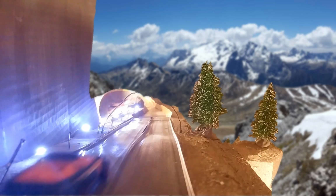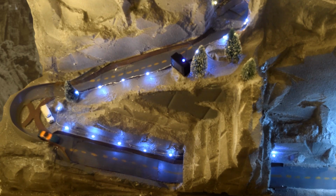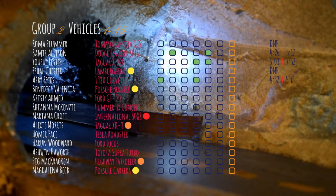Run number 4. Once again quite quick, but slow out of the second corner, and the first run will have to stand as their qualifying time. However, their first time was 4:32, which will definitely satisfy Abby Estee.